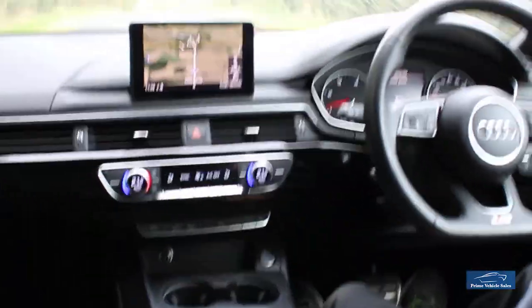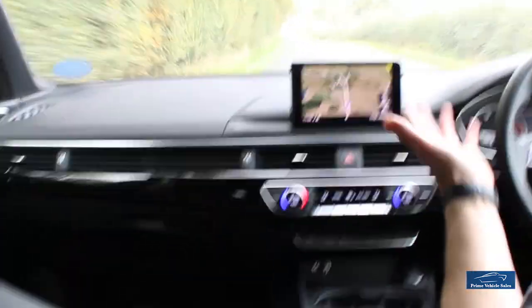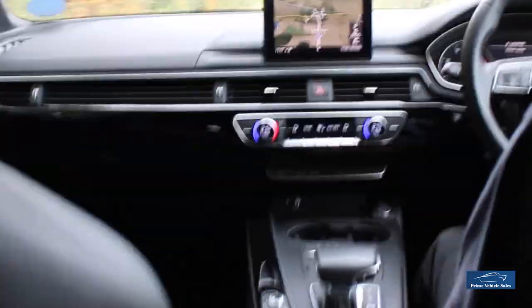They've got all the sat nav, you've got Google Maps that come up on it as well, you've got cruise control, it's got front and rear sensors, power tailgate, so they actually specify them really nicely anyway.